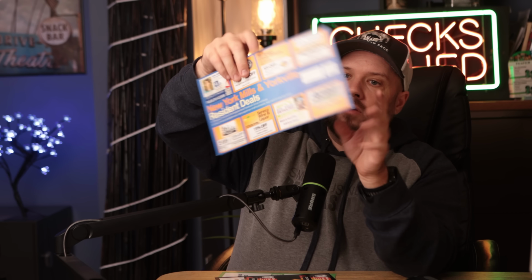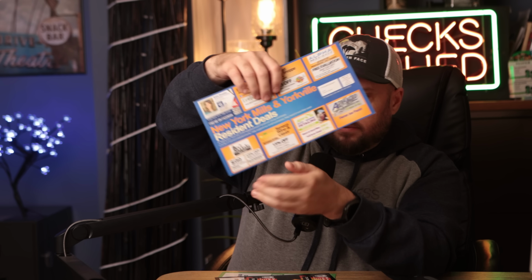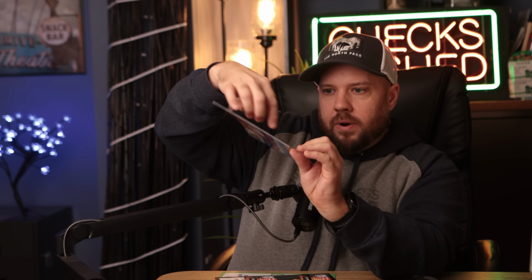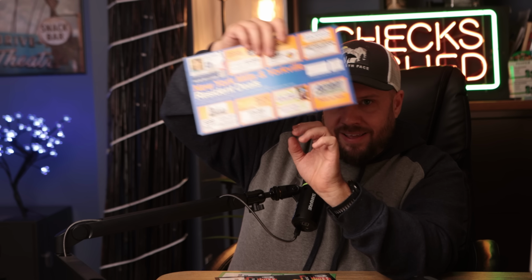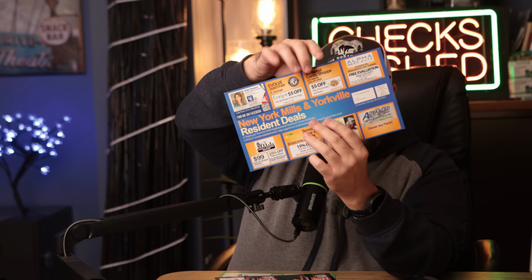When I do my community cards, I fit 16, but sometimes I also put one in here. On this one I don't, but a lot of times I put one here. Another super pro tip, if you're watching this: you put the coupons at the bottom on one side and at the top on the other side. Bottom on one side, top on the other side. That way they don't get cut off.